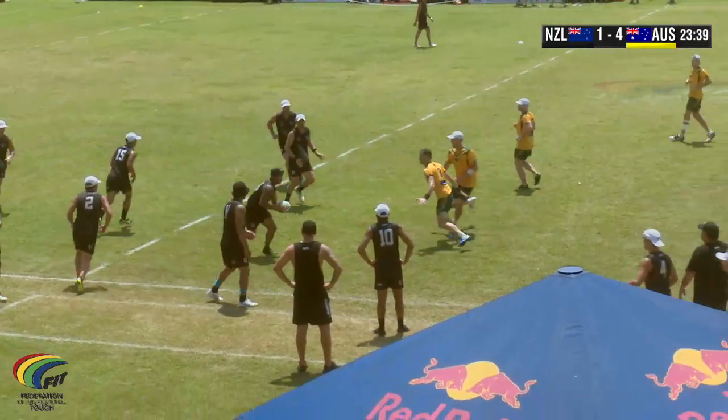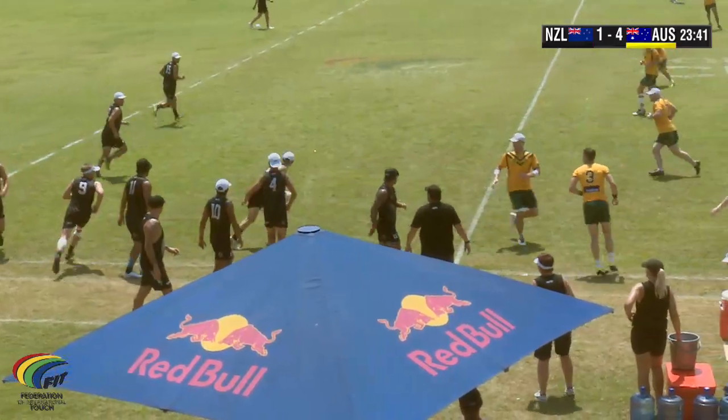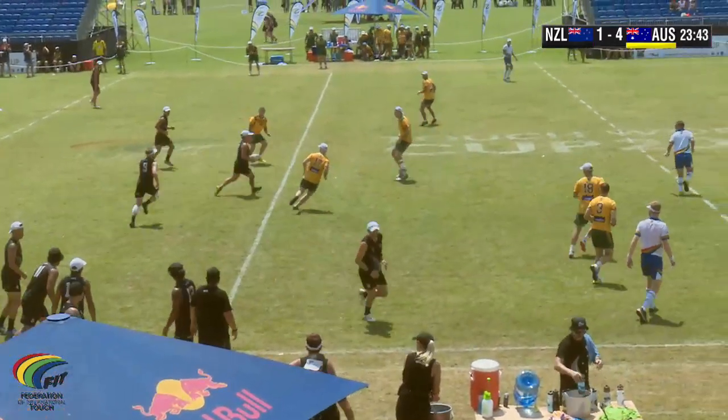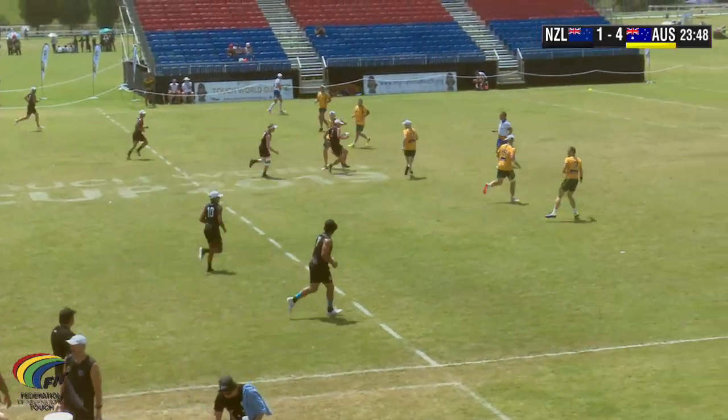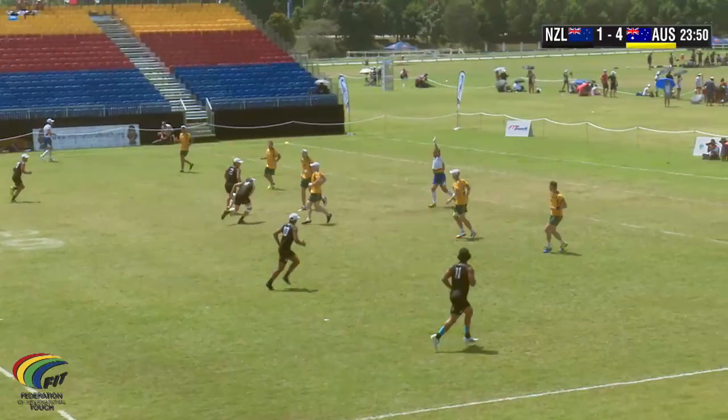They get to their box now. They're looking to bring their fresh troops on. There's Knox with the ball. He gets it down for Stewart. Stewart straight back to Knox. He drives again into the Australian defence. This is better from New Zealand. They want to play off the back of that.